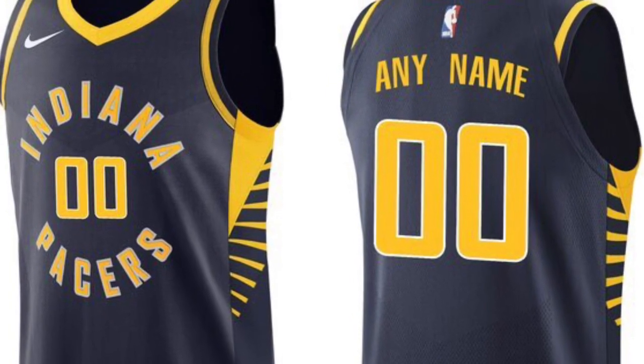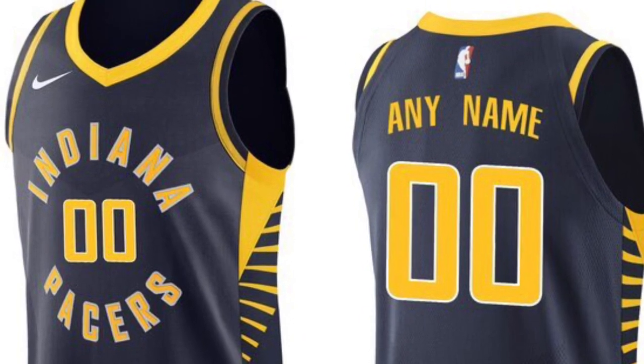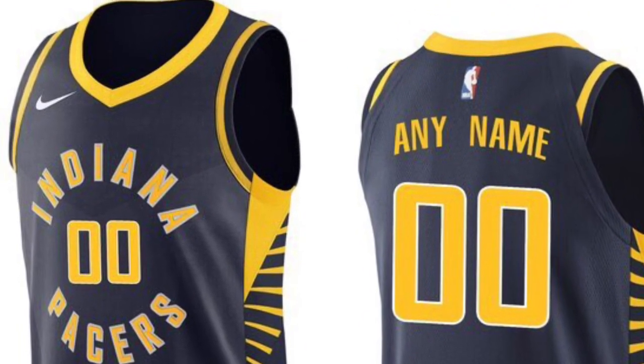Now I have the Indiana Pacers, and they made a really bold move by putting their whole team name on it, but I think it works, and the colors really do pop off each other really nicely, so I have no problems with this jersey at all.